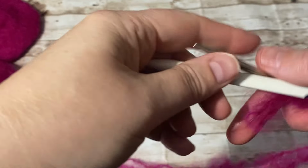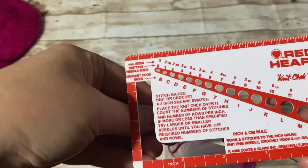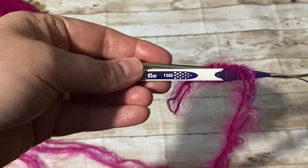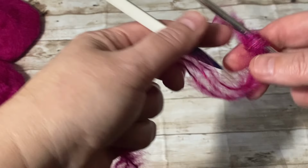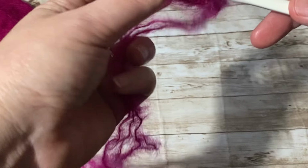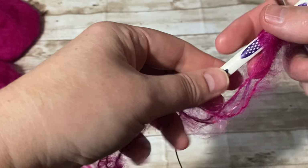No, it's a 13 US. So 13 US is a 9. Let's start with this one because the 5.5 is pretty thin compared to this. And then I want it airy and fluffy, right? Here we go. So this is how I'm going to start.